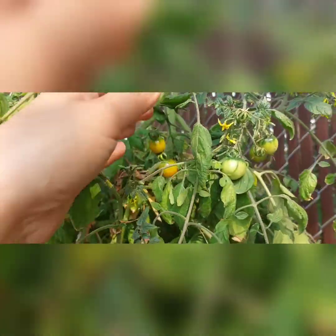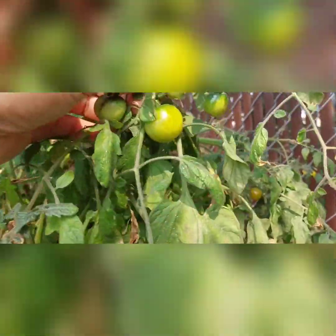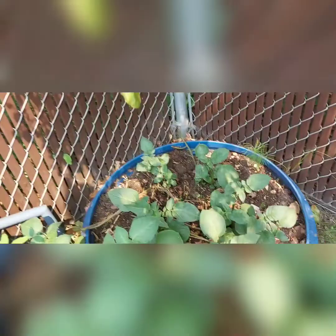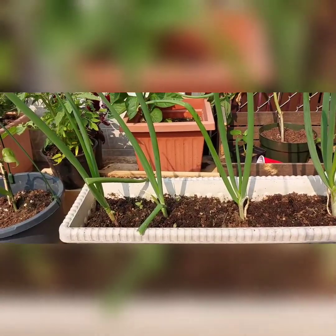I already harvested this one, some, see that, some of it I already harvested. There's some in here. It's another potato.